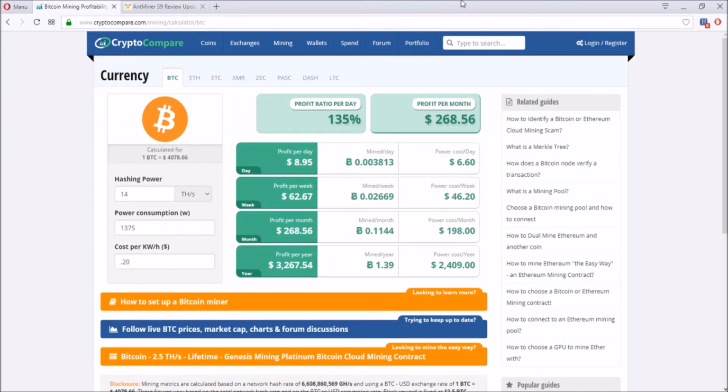Alright, so let's see. The profit ratio per day is 135%. Profit per day is around $9. Profit per week is $62.67. Profit per month is $268.56. Profit per year is $3,267. So including the electrical costs, if you have one machine, the profit per year is around $3,267. So just with that, you've already paid off 2 of these ASICs machines. And if you continue this on, this might just increase and increase and increase.